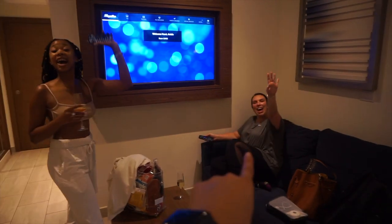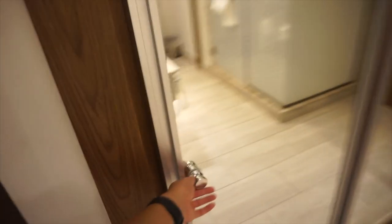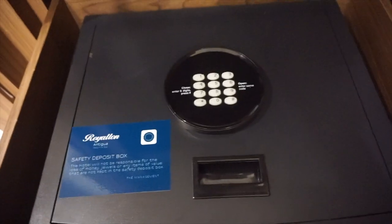Then we have a little sitting area. Everybody say hello. Hi, hey, Leah. Hey, Ari. So it's so cute. When we walked in, it was like, hello. And then we walk in, and then this is coffee. Here's a safe. This is true. She has slept on my couch before.